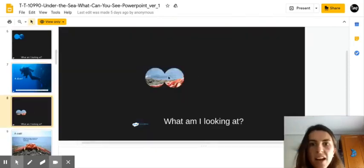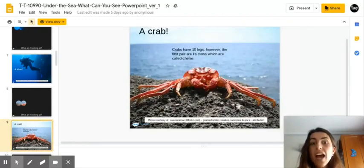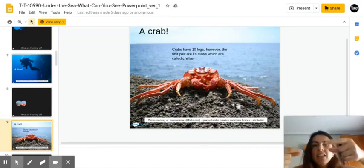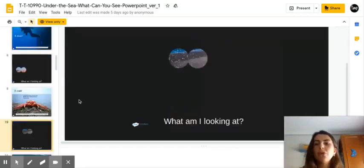What is this, guys? A crab! Excellent! Crabs have 10 legs, but the first pair are their claws and they are really, really big. They take everything with those claws.